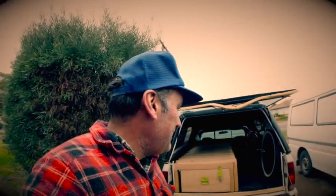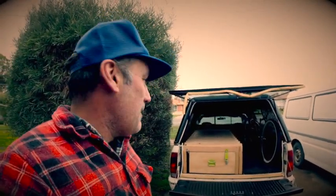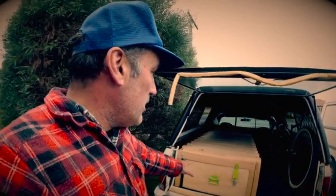It drives like a car, great air conditioning, great heating, and it's stealth. It's a real sort of stealth unit, and I can change things around too if need be. So I think it's finished. I'm very happy with the way this has worked out.